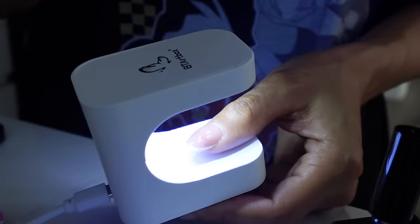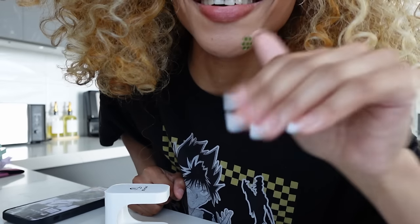Okay, I'm gonna finish my nails on live. Bye. Okay, look. Cute. But my friend just got here, so I've gotta go. And I only have one hand done.